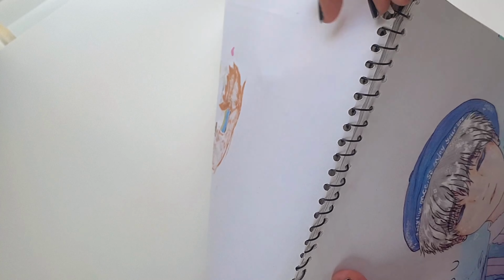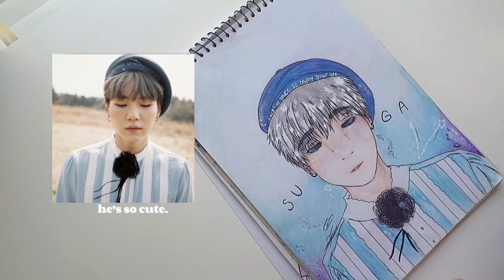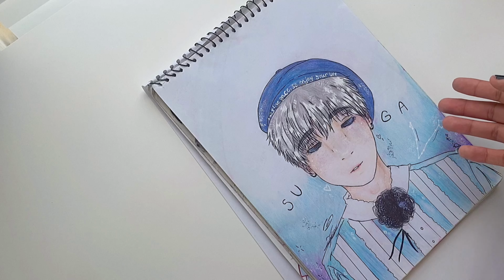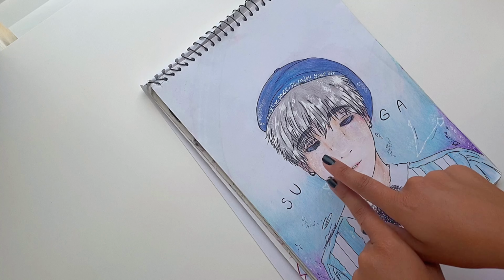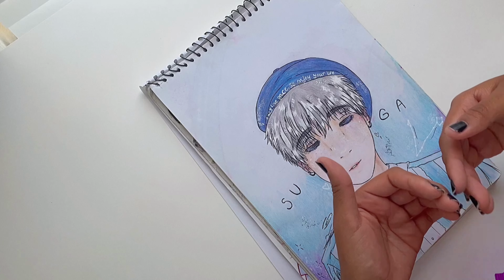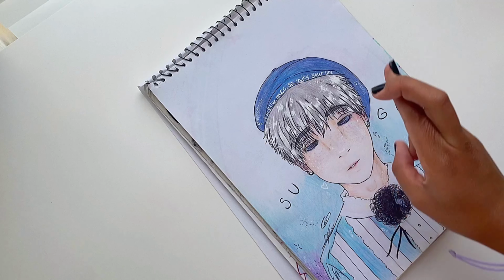Oh, ripped it again. Oh, great, lovely. This is Yoongi. So much BTS. I am clearly obsessed. I think this is from their Best Moments of Life, you know, Young Forever. I don't like the face. I just don't like the head portion. The hair looks really cool, in my opinion. And I also did his Pisces symbol because he's a Pisces. I'm also a Pisces, so it's meant to be.